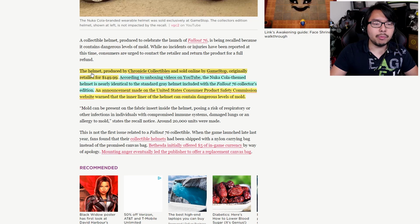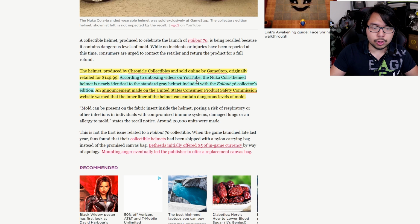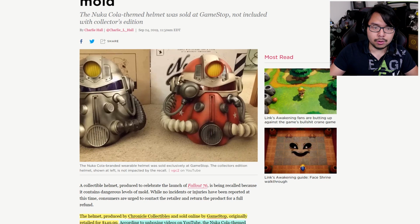So you can read right here, the helmet produced by Chronicle Collectibles and sold online by GameStop, originally retailed for $150. So the product itself is technically different from the helmet that came with the Power Armor Edition of Fallout 76, but it says right here, according to unboxing videos on YouTube, the Nuka-Cola themed helmet is nearly identical to the standard gray helmet included with the Fallout 76 Collector's Edition. So while the recall is specifically for this helmet right here with the Nuka-Cola theme rather than the standard one that comes with the Collector's Edition, given how similar they are, you have to wonder if this version of the item is afflicted by the same health risks as well.